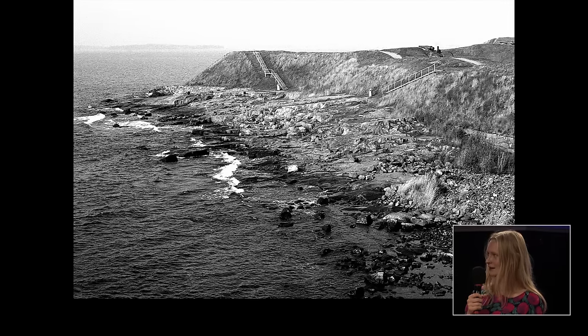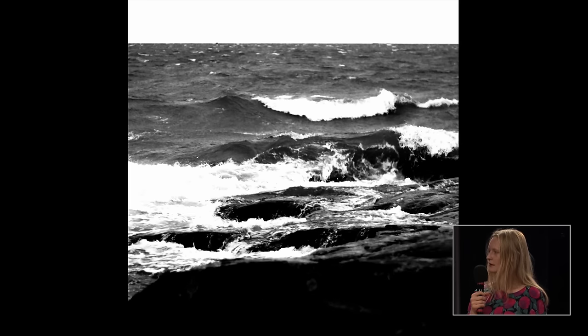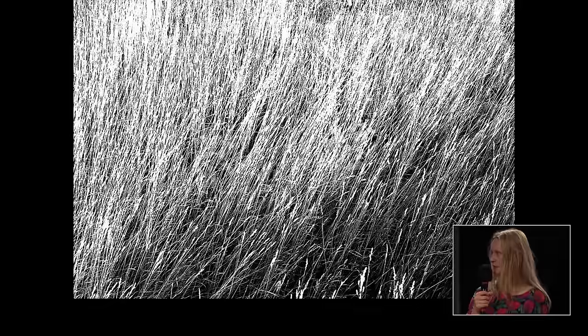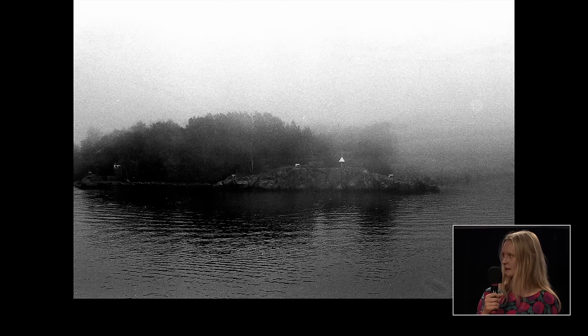And I have a lot of these photos that illustrate the feeling that I wanted to have in these products. And I photographed different weather, so this windy, stormy weather and tall grass that we have a lot on the island. And this is the landscape that I see from my window. It's a misty morning, quite beautiful weather.